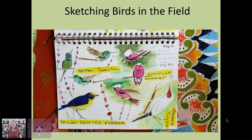Great. Yeah. So I just love the Caribbean. I've traveled there a lot. Now, this image here was from Costa Rica, but I do love to visit all the Caribbean islands as much as I can. And I've bird watched there and I've sketched there. And these are just some examples of what I do in the field.